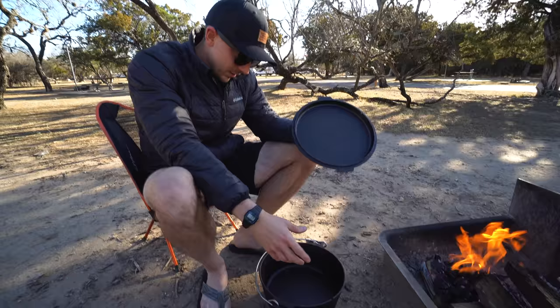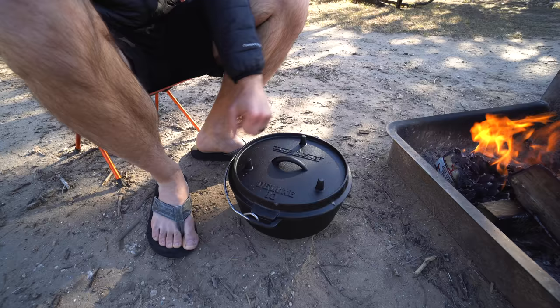So you can put all your ingredients in here, cover it up, and then set it in the fire or above the fire. Put some coals on top and it'll bake it like a little oven. Since we don't have an oven in the van, now we've got an oven outside. And tonight for dinner we're making chili and Dutch oven cornbread.